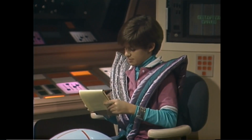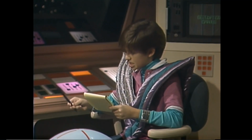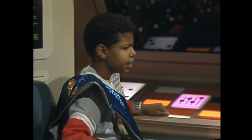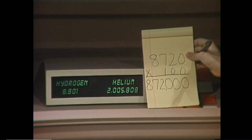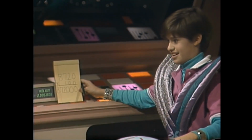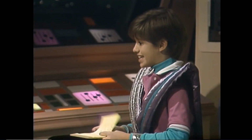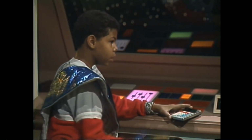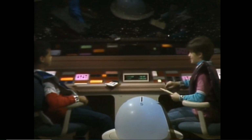Now the helium. Let's see. 1,000 units is 100 times 10 units. So we should multiply 8,720 by 100. We need 872,000 units, and we have 2,005,808 units. Way more than enough, if we're doing this right. Hey, I have my calculator. Great, let's double check. Okay, the hydrogen is right. Right on the helium, too.